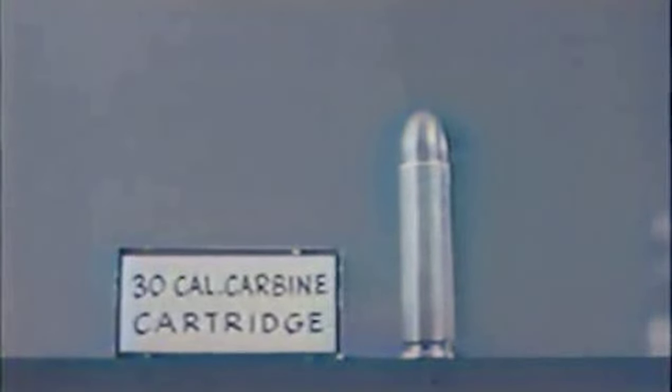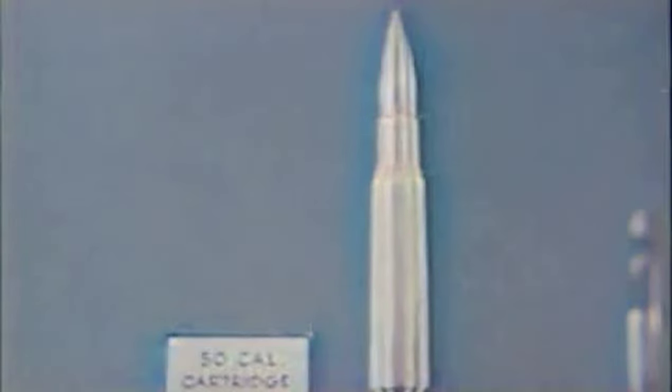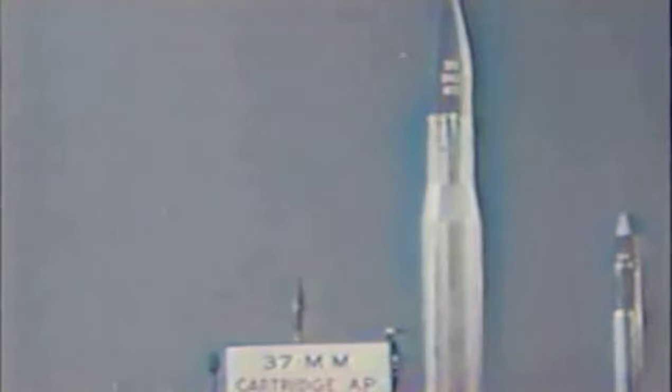These are your tools from now on, soldier. Take a good look at them. 30 caliber carbine. 30 caliber rifle and machine gun. 50 caliber machine gun. Hand grenade. Rifle grenade, fragmentation. Anti-tank rifle grenade. Anti-tank rocket. 60 millimeter mortar, fragmentation. 81 millimeter mortar, fragmentation. 81 millimeter mortar, demolition. 37 millimeter armor piercing. 57 millimeter armor piercing.